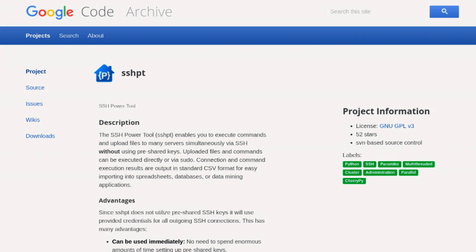Okay, Noah, I'm pretty pumped about this first pick because I was just giving a shout out to the sysadmins. And if you got a few droplets, you could really use this. You don't have to be a sysadmin. Or if you got a lot of servers, this is going to be crazy, crazy useful. It's called SSH Power Tool, and it enables you to execute commands and upload files to many servers simultaneously without having to go through all of the hassle of setting up keys first. So if you don't have the time, or you only do it a couple of times, this is super nice.